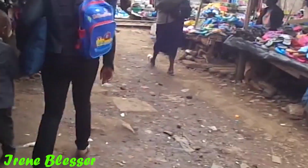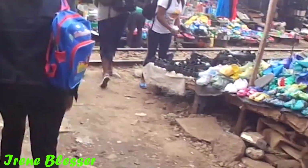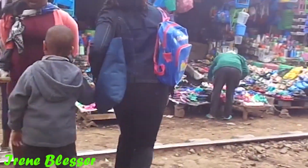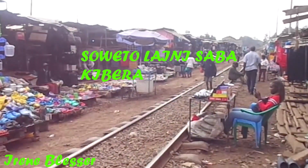Guys, we are just approaching the railway line. It's in between the markets. I don't know if it operates or not. Here it is. This is the railway line.